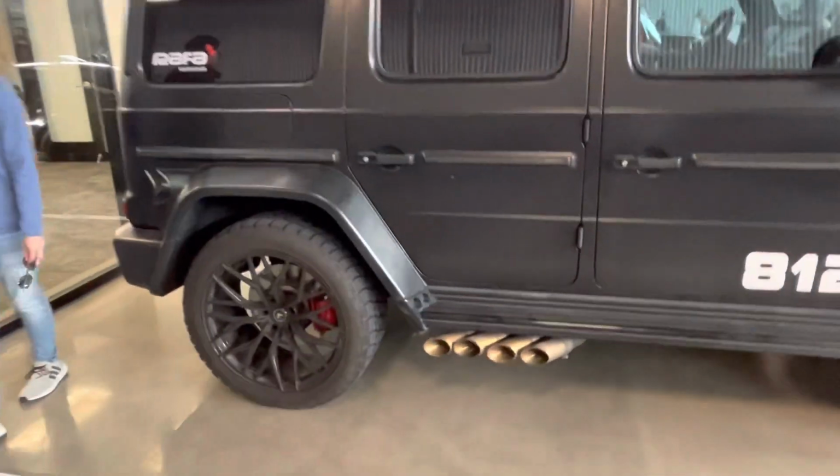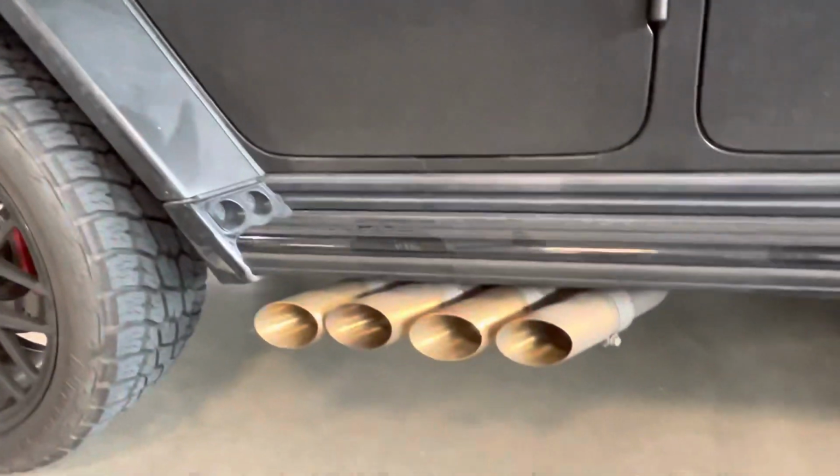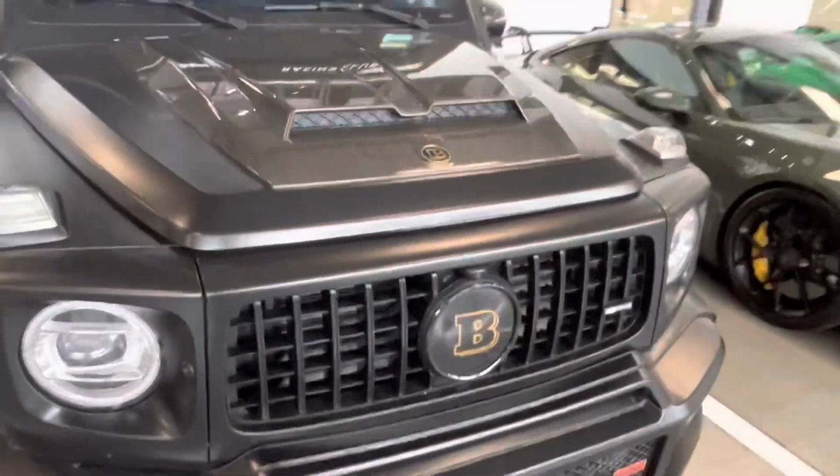We got a Brabus. You see them, those exhaust pipes? It's a Brabus right here. A real Brabus. And I know AMG with a Brabus sticker tag in the front. It's a real Brabus. I know you see that B.